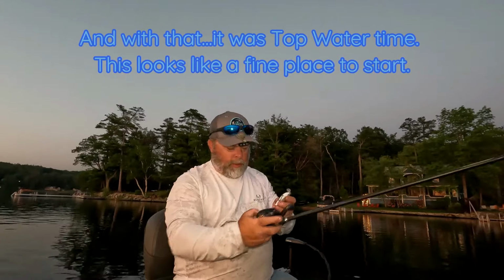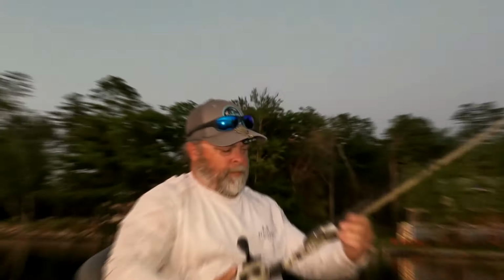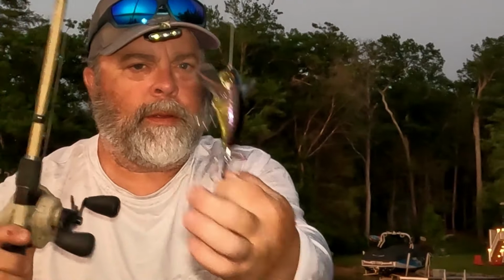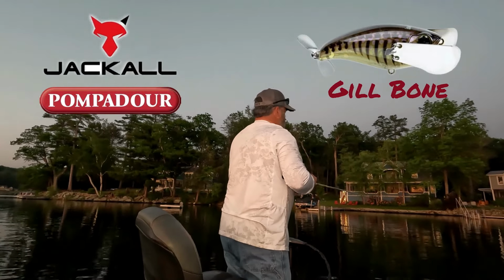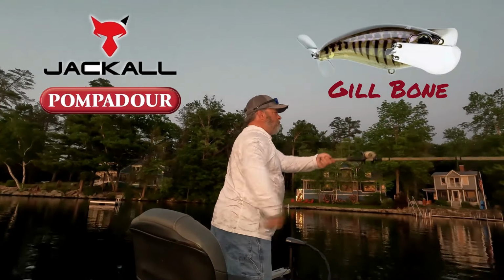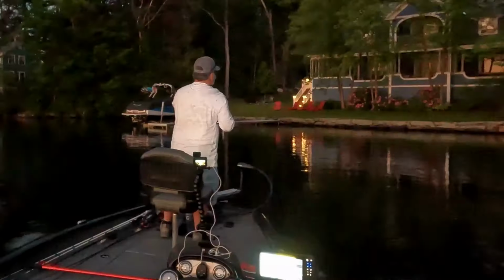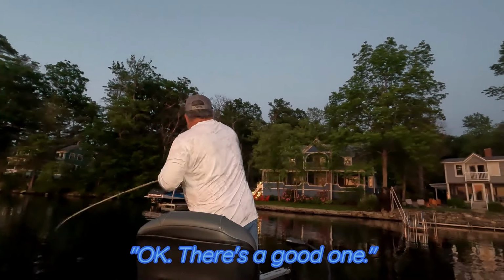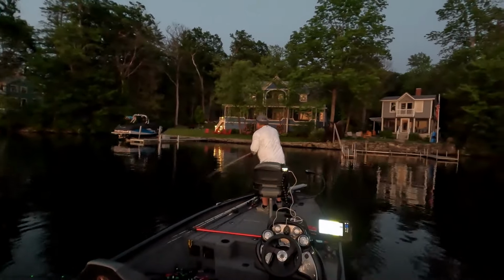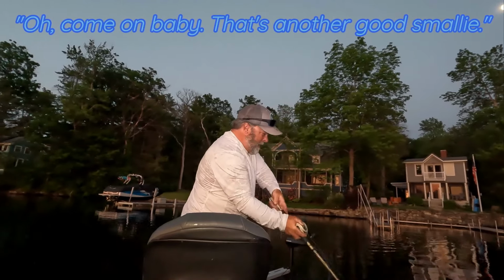I didn't get any more smallies right away, and I'm looking at this shallow area in front of some houses. And this looks like some good twilight topwater. Toss a pompadour around a few times here. Okay, there's a good one. Oh, come on, baby. That's another good smally.